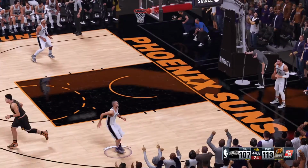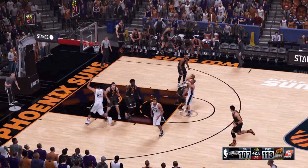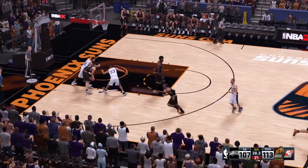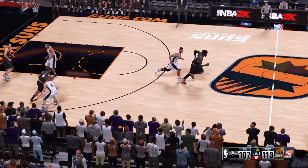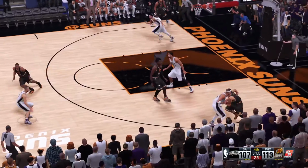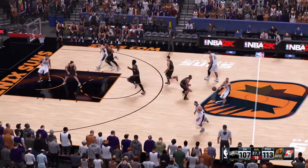Here he comes, and there he goes. Look at him punish that rim. Check out his teammates over on the bench. They are going crazy. This may be their most important possession. No doubt about it. As long as they don't make any major mistakes, this one's in the bag.